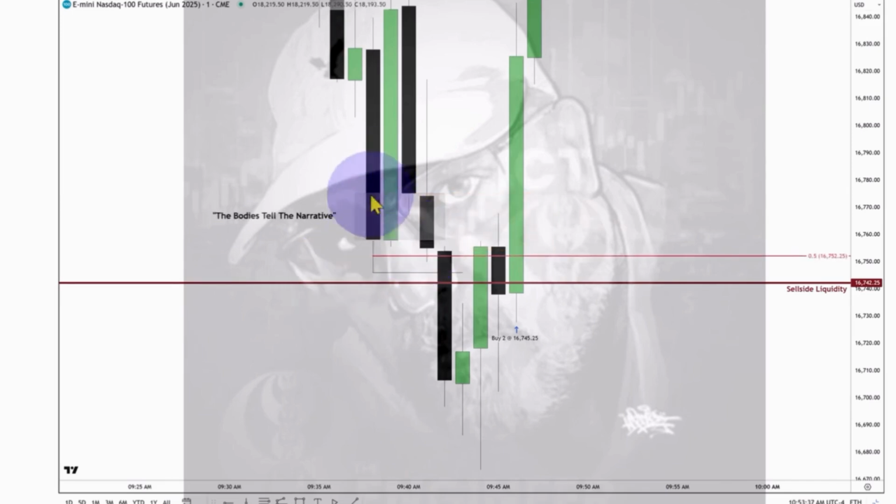See the body on this one and the body here. And then this one, the only thing it did was trade down and wick through the discount wick of this candlestick, the consequent encroachment. This whole area here is a balanced price range. So if there's a gap that would be formed inside here, that's not essentially breaking away from anything, is it? Because it's still inside of this balanced price range.